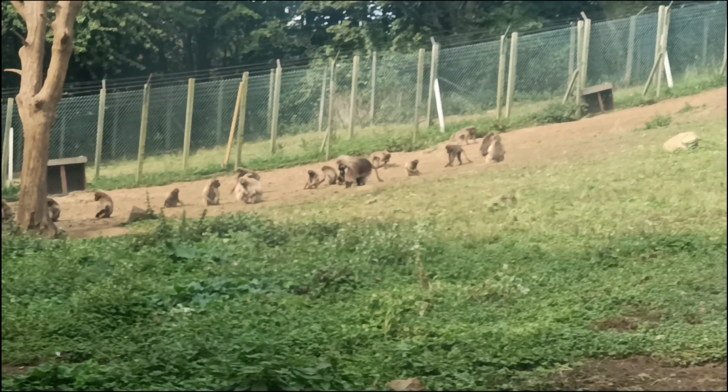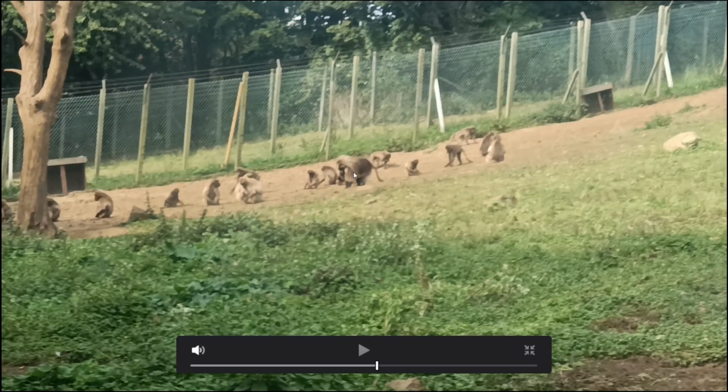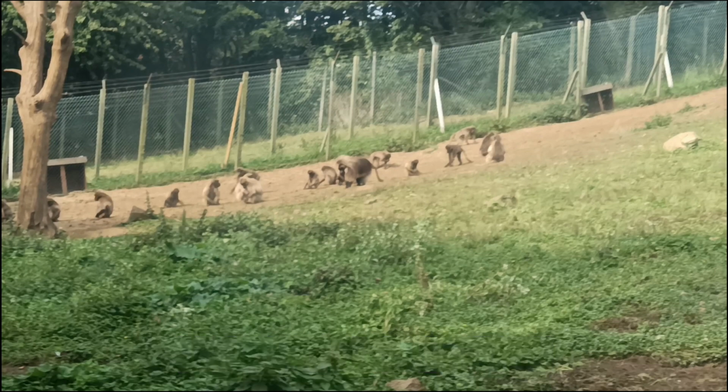Just one thing to add is that this is the leader of the baboons, which I'm pointing at here, and they have longer hair. They're built differently, and there are males in this group. But the zookeepers are saying that they're given medication so that they don't go from prepubescent through the hormonal stage to become an adult, because then they'll be fighting. So that's just something to point out.